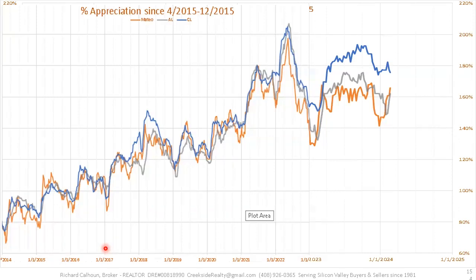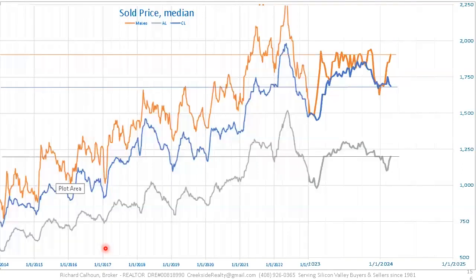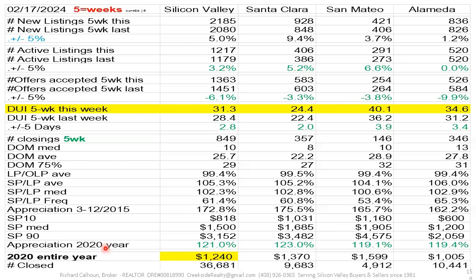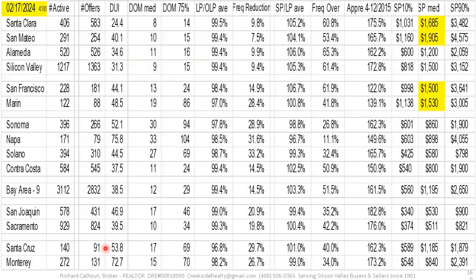Once we've gone through that, we leave Silicon Valley and we look at the Greater Bay Area. The Greater Bay Area includes 5 regions. The first one is Silicon Valley, which is Santa Clara County, San Mateo County, and Alameda County. I then add in the cities, San Francisco and Marin, then North Bay, Sonoma, Solano, Napa, and Contra Costa. I then enter in the Central Valley, San Joaquin, and Sacramento, the 2 big counties out there that people commute into Silicon Valley from. And lastly, we look at the Central Coast, which is Monterey and Santa Cruz.